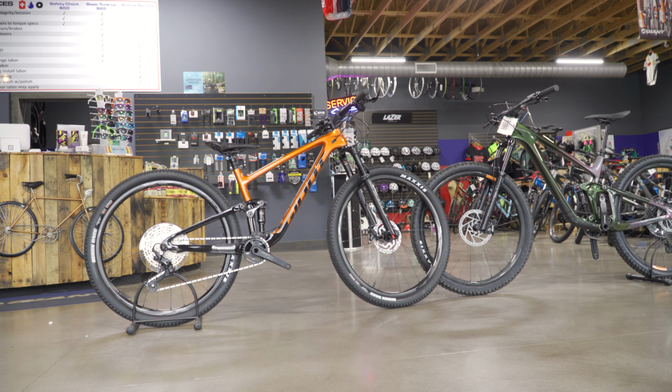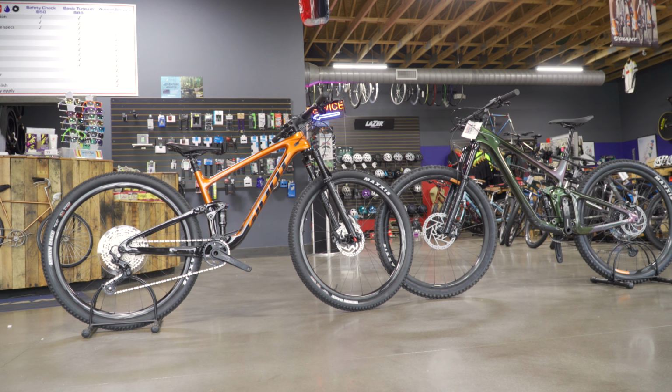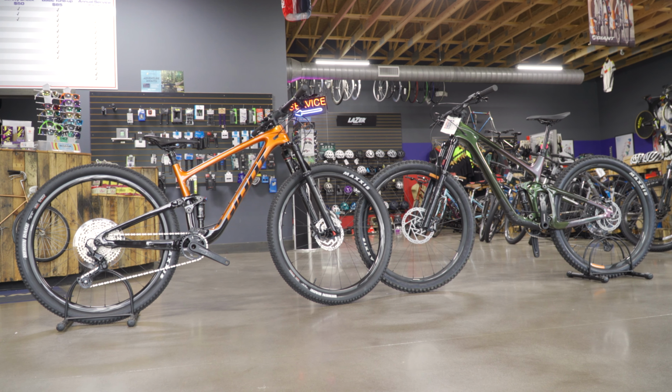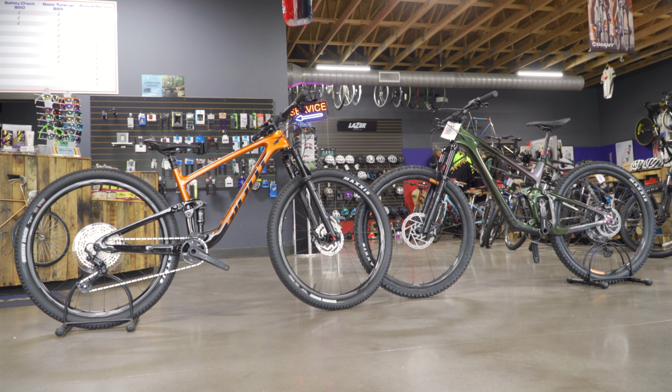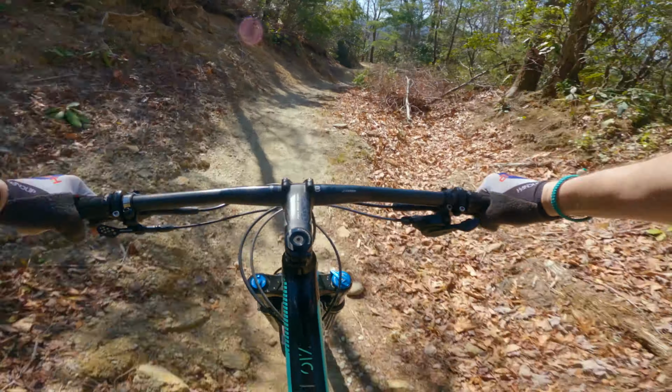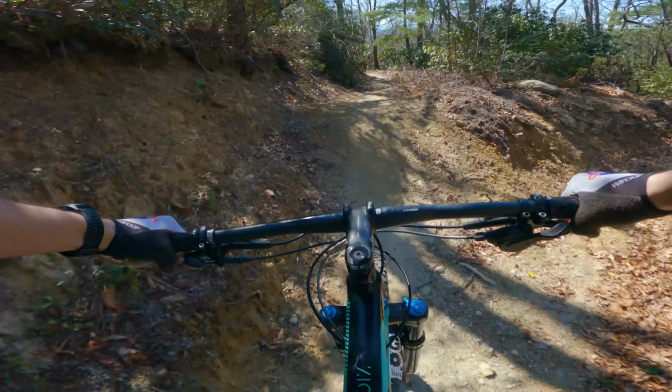Now, when you get to geometry, the Trance X definitely has a slacker head tube angle and a slacker seat tube angle. So this is better for your high-speed descents, but the slacker the head tube, the slacker the seat tube, the worse the bike is in tight, twisty, low-speed things. So if you take a trail like Post and Park, besides the stuff on the mountain that's kind of downhilly, but like the first section of Post and Park, I know most of you guys listening to me have never even ridden there.